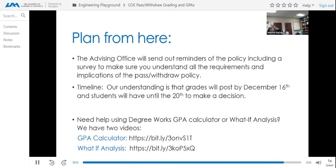Now, some of you have asked about GPA calculators. How do you determine the effects of pass and withdraw grades? So there's what if analysis and there's a GPA calculator in DegreeWorks. We have two videos. If you're in 299 and 399, they're the same videos, and I've put some bit.ly sites here to make it easy for you to write these down, although they will be in the slide deck you'll receive. So you can go to DegreeWorks and watch these videos, and it'll show you how to use these two tools to see what your situation looks like and what you're going to have to do to get through with the number of hours you want and the GPA that you want.